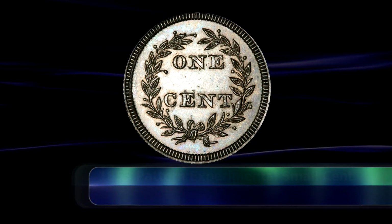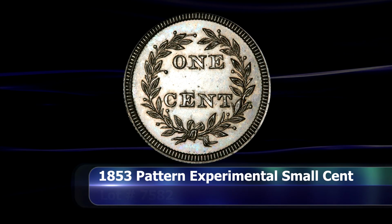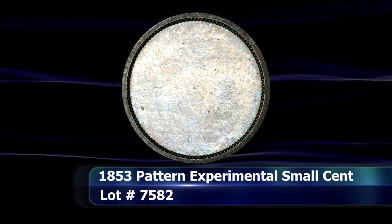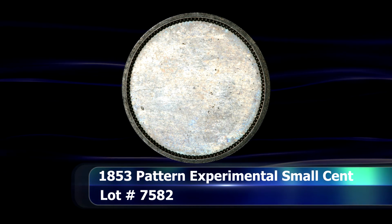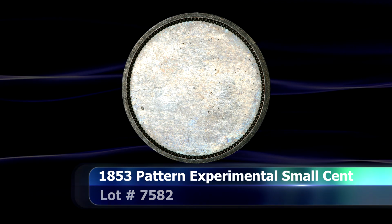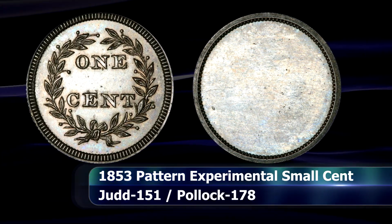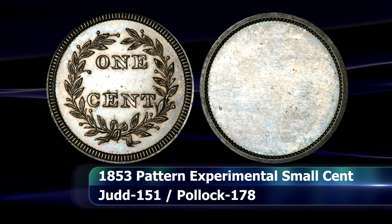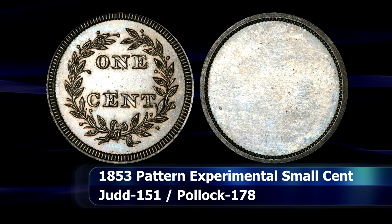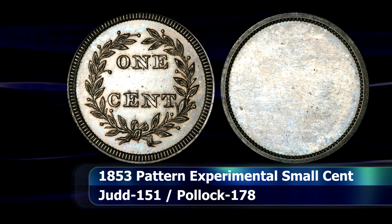By 1853, the mint had already been busy, albeit behind the scenes, experimenting and looking for a solution to what they saw as the 1-cent problem. The large cents had become too expensive to mint and, due to their sheer size, unwieldy to use as well, especially when compared to the other coins that were in circulation at the time.